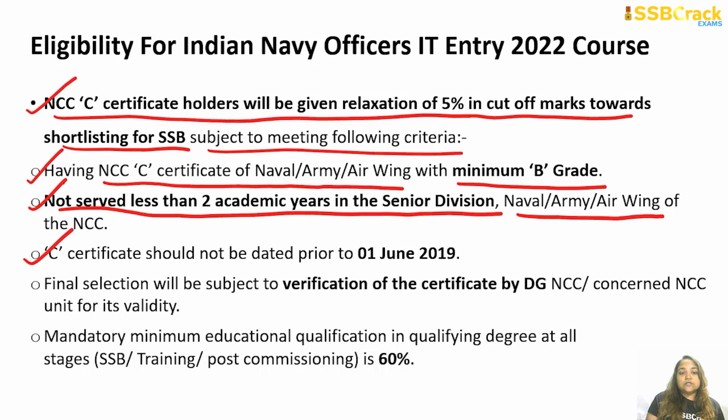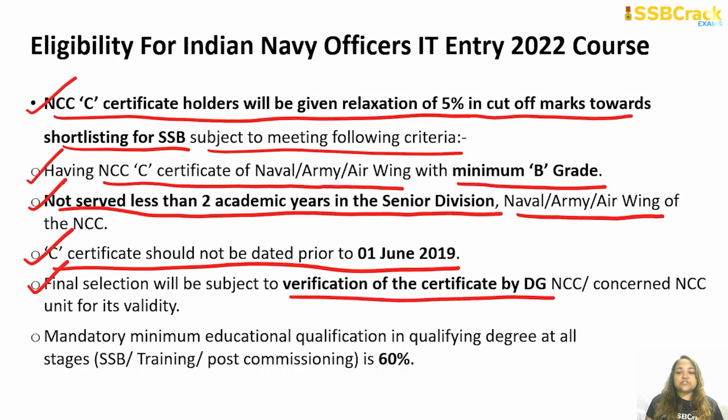Third, the C certificate should not be dated prior to 1st June 2019. So make sure that if you're an NCC C certificate holder, all of your certificates are dated after 1st June 2019 and not before that. If they are dated before 1st June 2019, then obviously you will not be eligible for this. Next, final selection will be subject to verification of the certificate by DG, NCC or the concerned NCC unit for its validity. So your certificate should be verified by the DG of NCC or the concerned NCC unit.